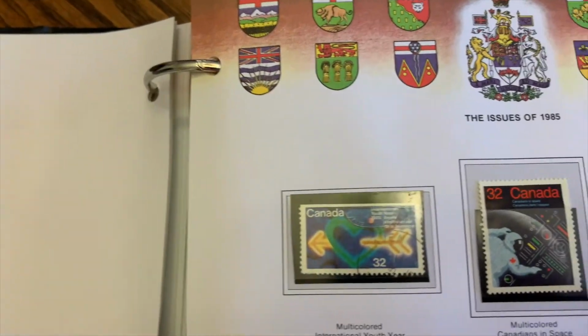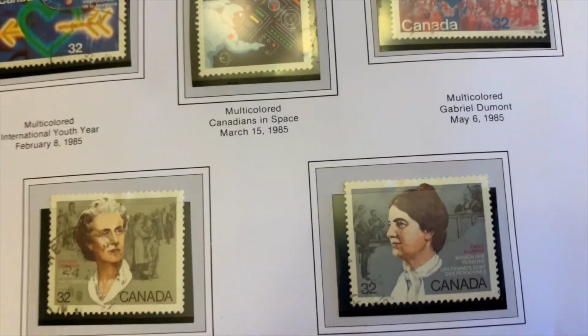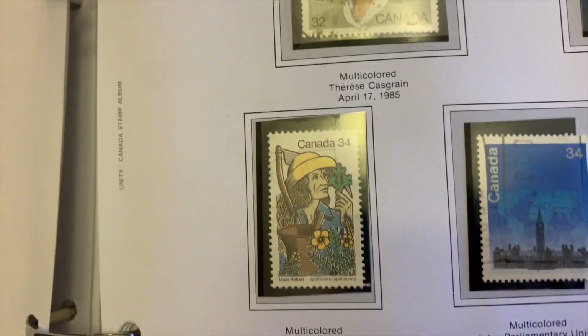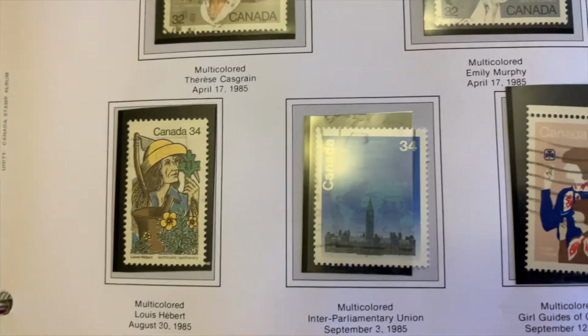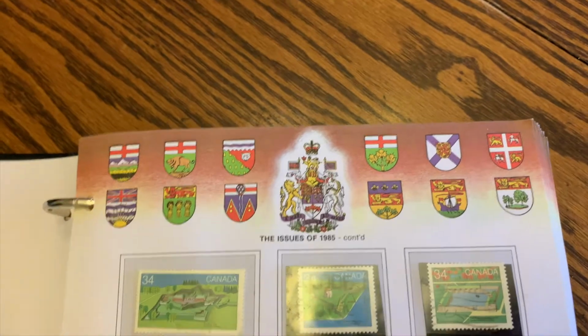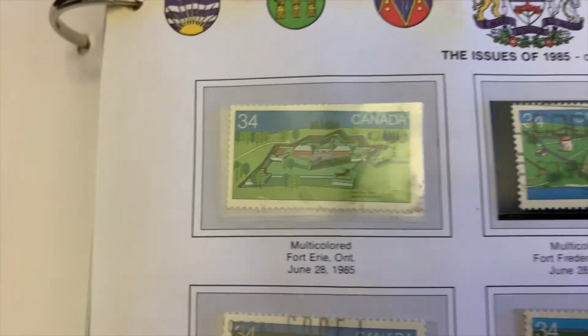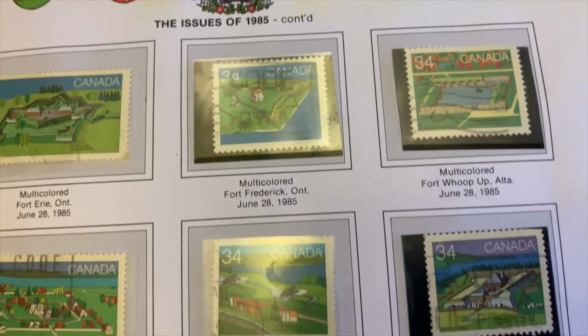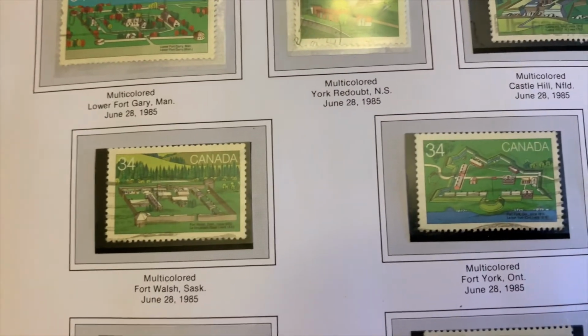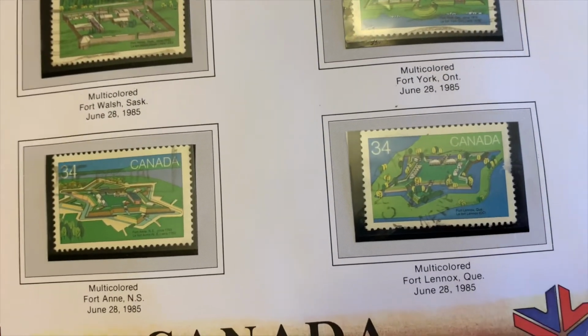And then we're in 1985. Some space, some exploration, some important women in Canadian history. Girl Guides of Canada. For those of you looking at the top, here are a coat of arms of the provinces. And then we're back into some more forts again. So Fort Erie, Fort Frederick. There's Fort Lennox in Quebec.